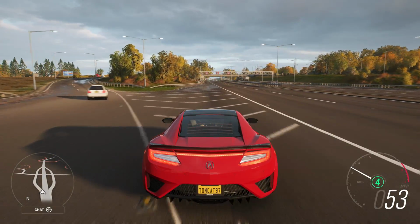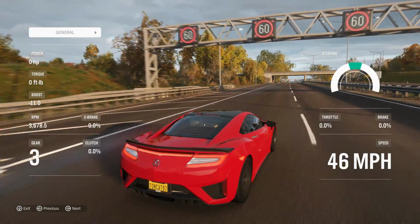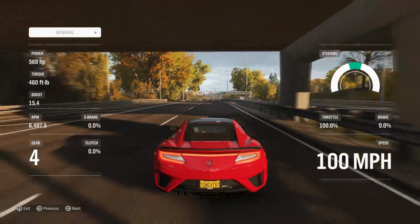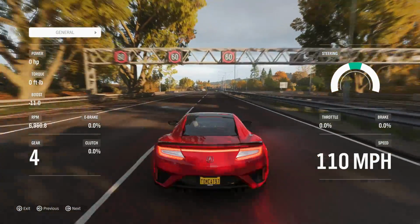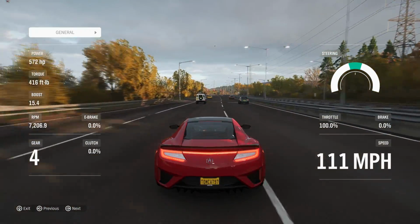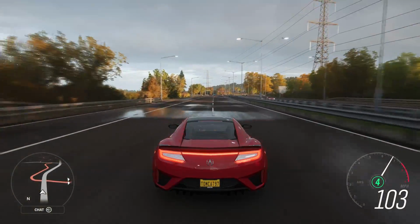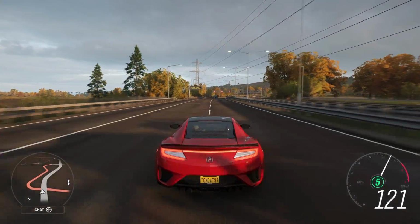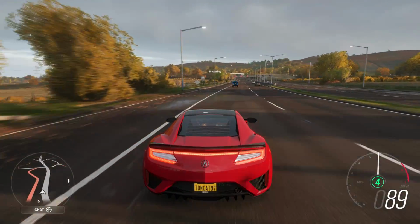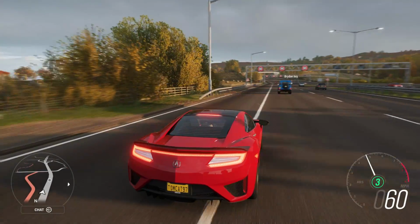Now, let's drive the NSX around just for a little bit longer because I want to see, when you pull up the telemetry, how much boost it's running. 15.4 pounds is peak boost, and horsepower starts falling off at like 7,000? About 7,000 RPM is when peak power is, because after 7,000 RPM, the power starts dropping back off. By the way, using that telemetry is actually a really good way to figure out when you'll want to shift, because you could be revving way past your power band and not even know it.